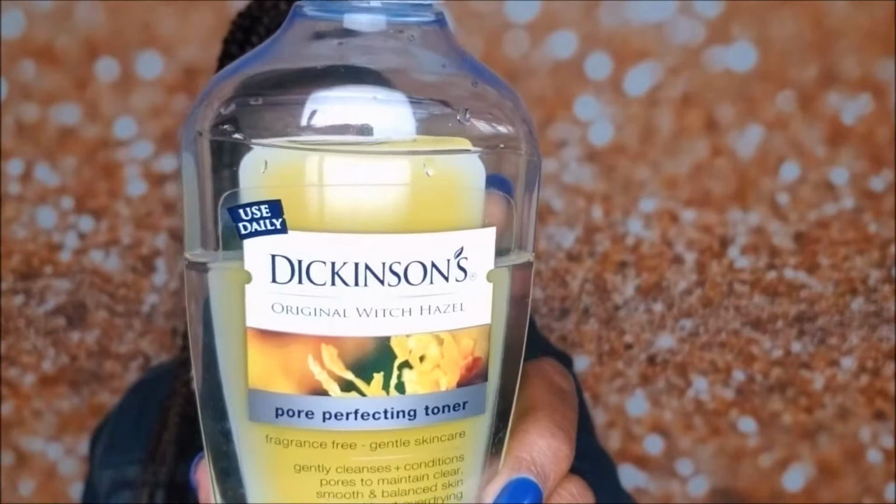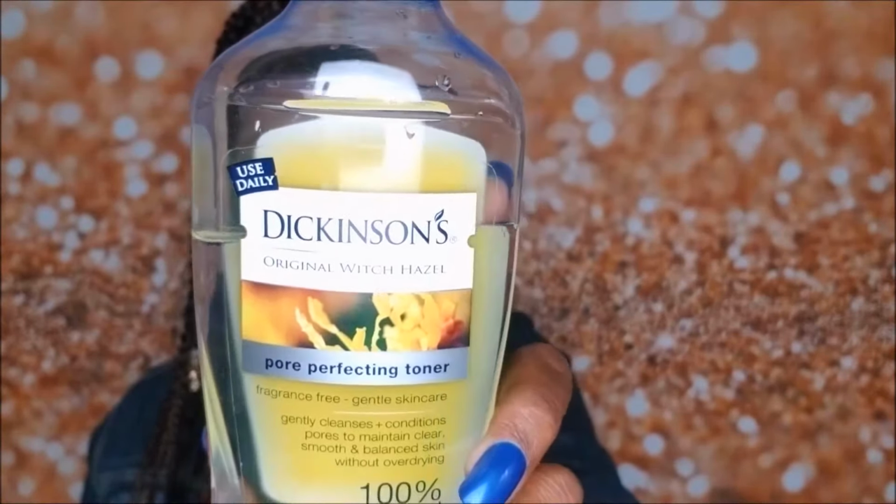So I'll usually just squirt some on a regular cotton ball and really go over my face and over my skin with this toner. And this is what it looks like. It's very popular. You might have seen it or heard of it, but it's just the Dickinson's toner, which is great for getting a deep cleanse on your skin, and also helping to balance it out and keep it nice and tight. So that is what I use for toning.